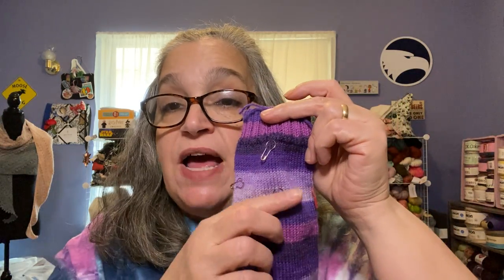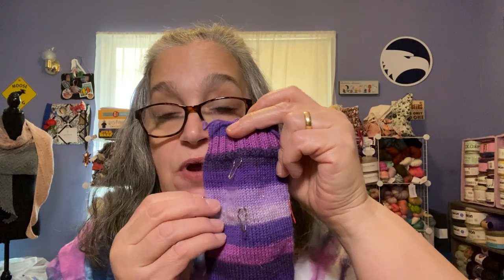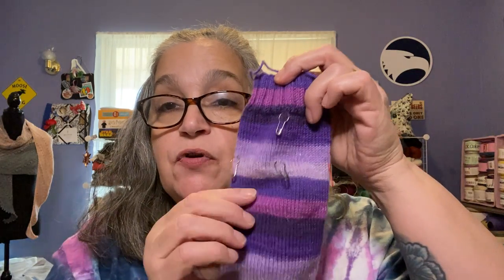So I have to start the other sock soon. And then I have another sock WIP to share with you. These are my purple socks that I showed a few episodes back. These are living in my Hannah Lou Design bags. I showed you this sock a while back, and it's finished. Well, I always say that, but it's finished minus the heel. I'm going to put an afterthought heel in right here. This is where I have it placed, marked off for where I want to put the heel.